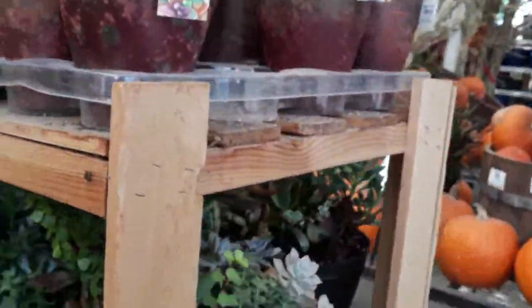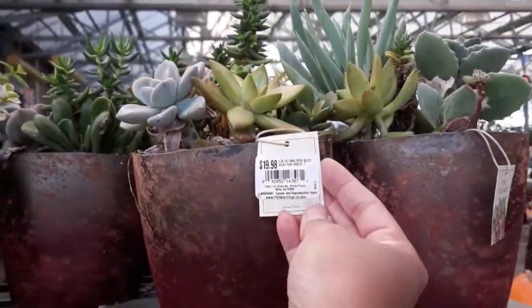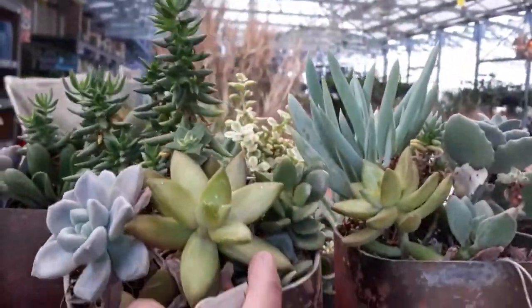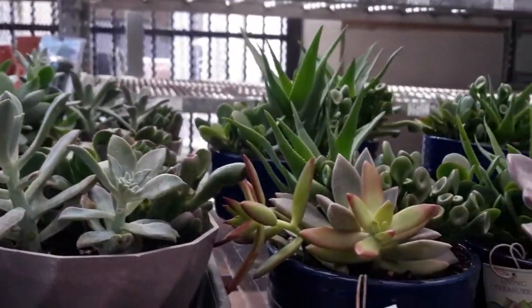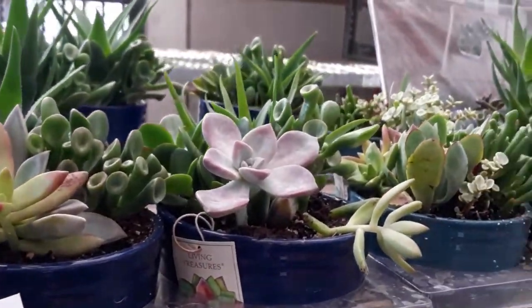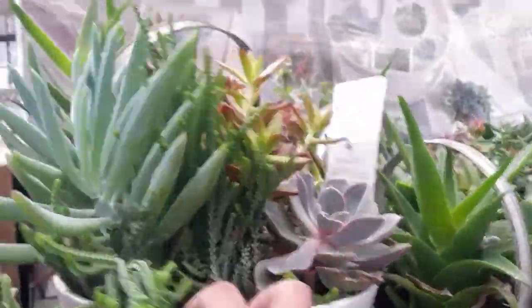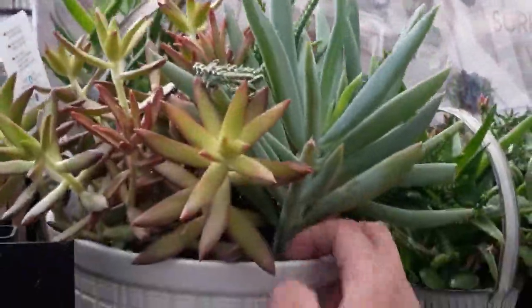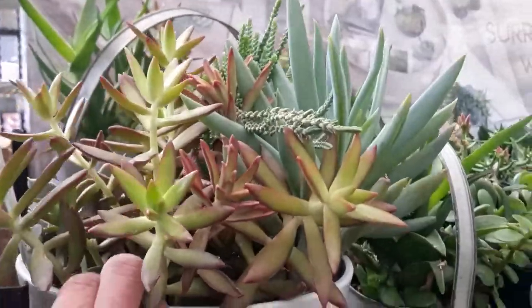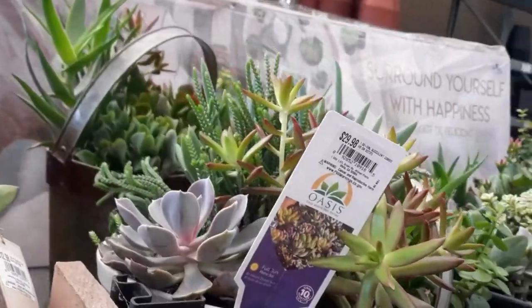Ayan. Ito din na money stick na $19 for this. Ayan. This one right here is really cute with a good pot. This one. Oh, with all this good peach. It's $29 for that.